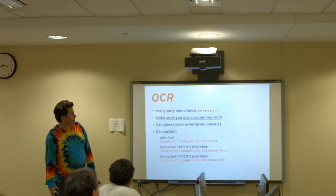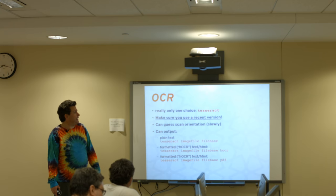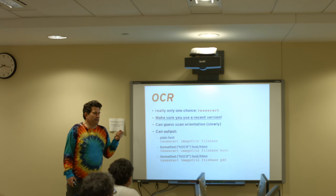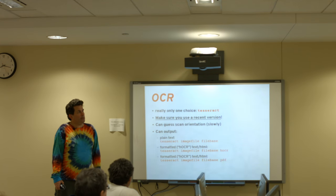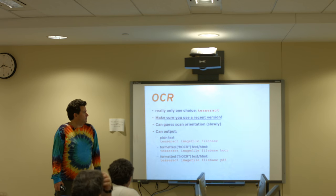The OCR stage. There's really only one piece of OCR software that does anything like getting text that is kind of readable out, and that's Tesseract. It's a Google code project. It was formerly by HP in the mid-90s. It's limited. It's not 100%, but it's pretty good.